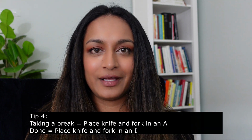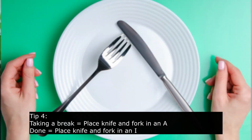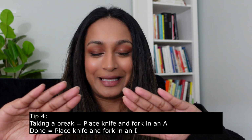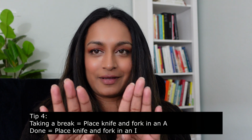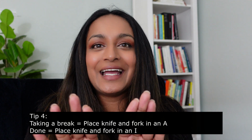To signal that you are still working on your meal, you place your knife and fork in an A shape on the side of your plate, like that. And to signal that you're done with your meal and that you're ready for your plate to be cleared, you close your knife and fork together in the shape of an I, which is basically like, I am done, please clear my plate.